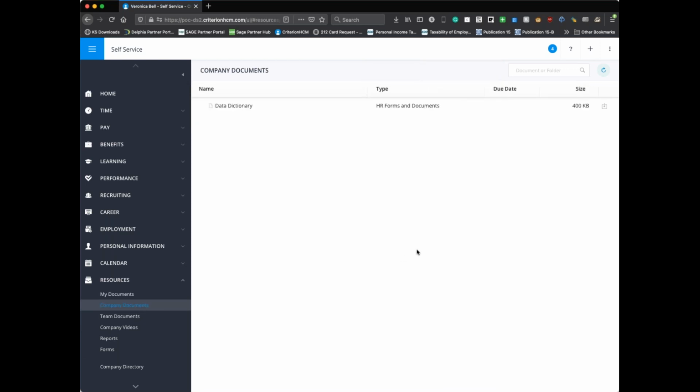Company documents. This can help to not necessarily replace SharePoint, but if you're using a document management system, but you want just HR specific stuff, payroll specific things out here where you want to share stuff like your handbook, different policies and procedures, time off rules, and those types of things, you can have them out here as company documents so the employees can find that information very quickly in a place that they're going every day.